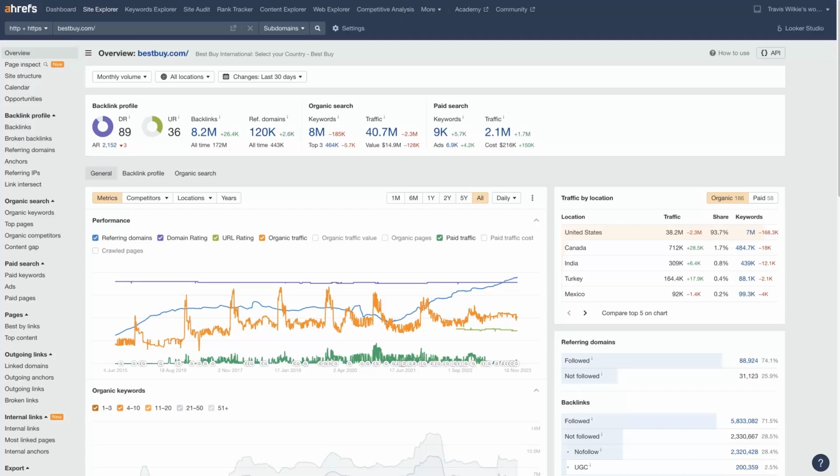The Ahrefs Site Explorer tool is foundational when you're doing online marketing of different sorts, whether it's paid or organic marketing. Having an understanding of what's going on with a website online is pretty much the name of the game, right? If you know where you're at, then where you want to get to, then you just fill in the gap, essentially. But without a tool like this, you're oftentimes flying blind, not really knowing what's going on.